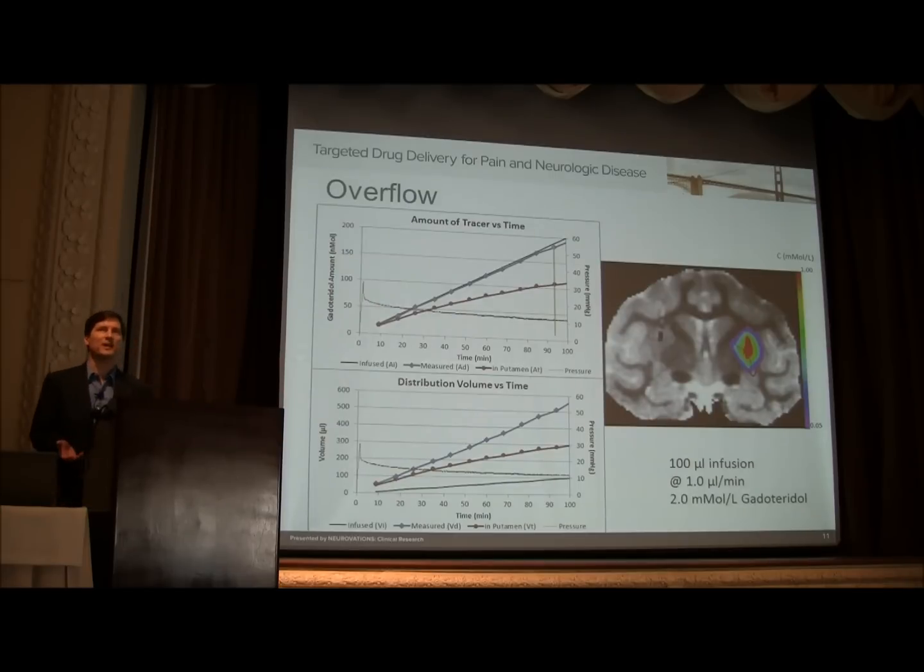There's a couple of ways this could happen. If you're infusing something that binds, it might bind and be held closer to the catheter tip, or something that's retarded, a large molecule, but that's not the case with this gadolinium tracer. The other possibility is that we get a perfectly uniform concentration infused in the extracellular space. The extracellular concentration is 2 millimoles per liter as put in, but it's the pore fraction that changes. We're getting expansion, and that appears to be the case.